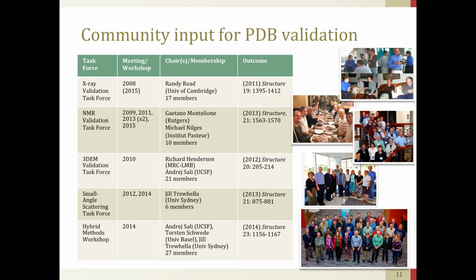So what I've just shown you so far is that we had a lot of community involvement, and what I wanted to point out is that we had these task forces in each field which went through and very carefully decided how you should, in fact, validate structures determined by the different methods and come up with recommendations. Once they come up with recommendations, this is then implemented in the PDB. So the X-ray validation task force recommendations are fully implemented. For the NMR validation task force, most of the recommendations are implemented, but they continue to make more. The EM validation task force continues to be very active in trying to come up with validation standards for EM.